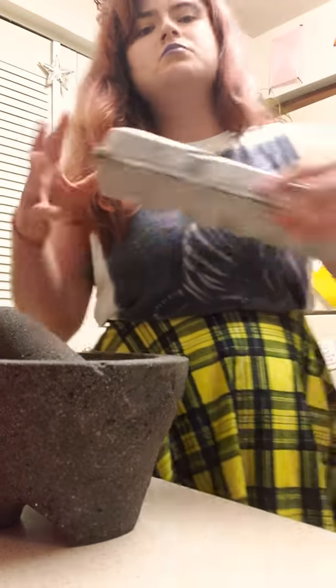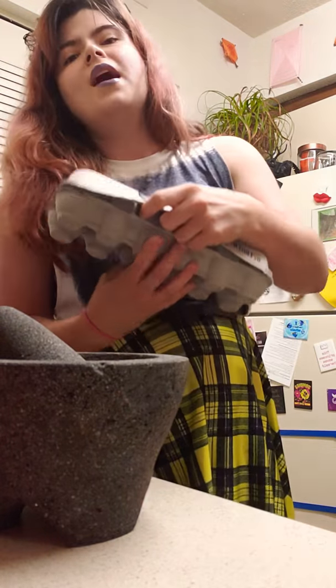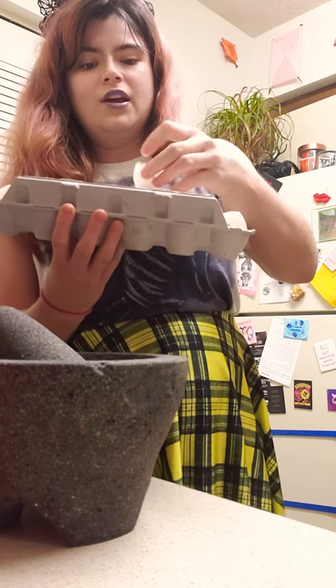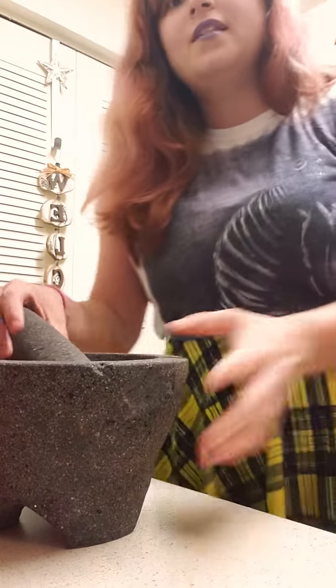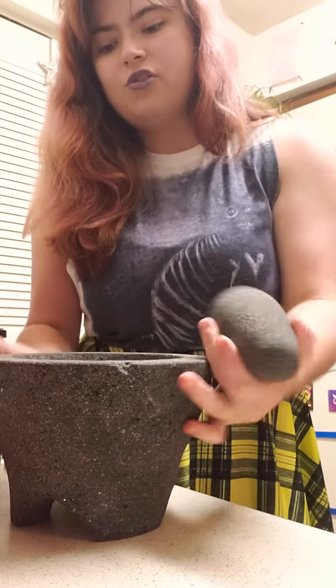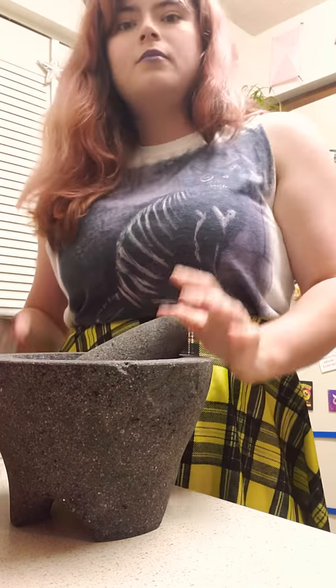You can take your eggshells, wash them, dry them. I use the container that they came in to do it. And you take them as they are, and you crush them. I use my mortar and pestle. This is the behemoth, as I named it. And you would just grind them up until they look like this.